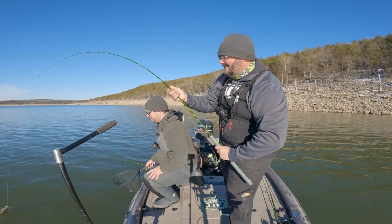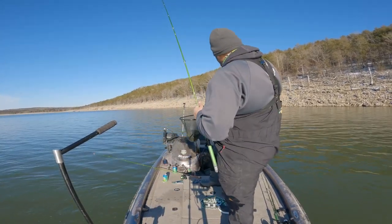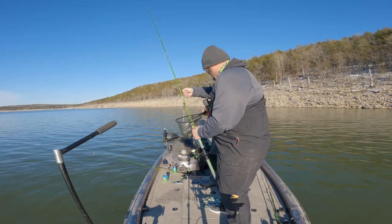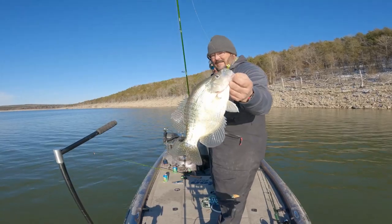Yeah, oh, that's a nice crappie. Yeah, that is a nice crappie. Oh, gosh, yes. That's a big old white. That's over here, you think? Yeah, it's going to be close. That is an awesome fish. Look at that toad, man.